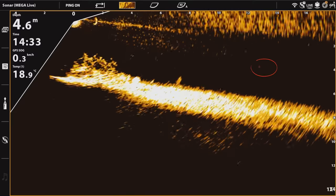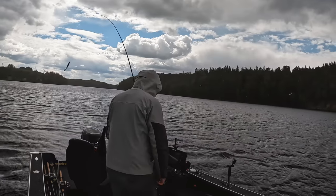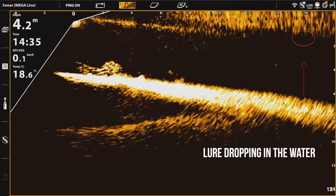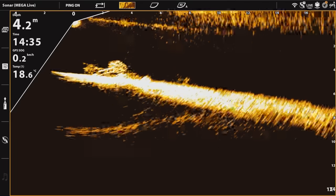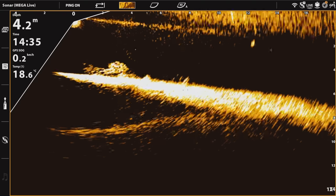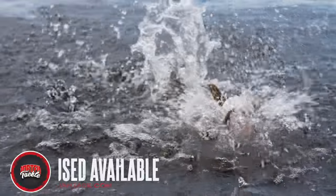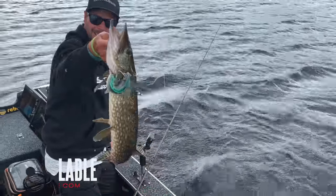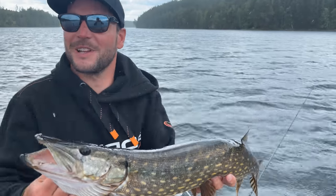It didn't take long for us to spot the next pike, but we also got treated with a nice rainstorm to cool down a bit. Luckily, the pike was more than willing to come out and play. Casting using the MegaLive. Let's get her back and get a rain jacket on, buddy.